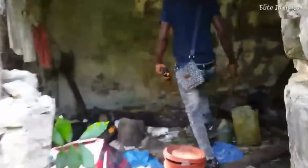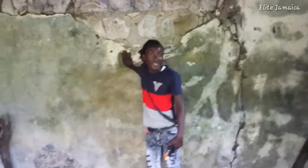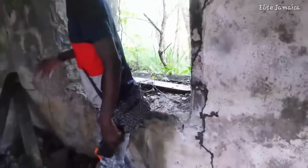Guys, we found the Shelley Castle, the 17th century Spanish building that they built to fight against the Maroons. And look at it now. Oh God, man, we found it. Peeps, I never knew I would find this in such good condition. Akeem, come to the building, bro. Peeps, this is a window, you know? And a window and door over here. We found it.